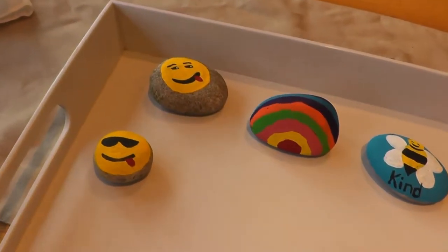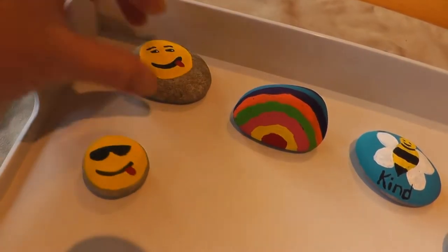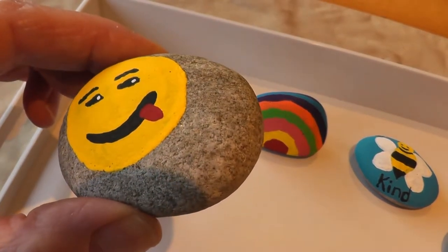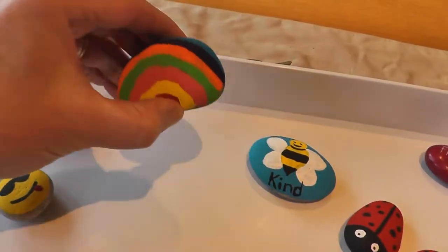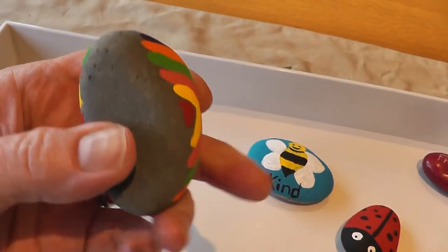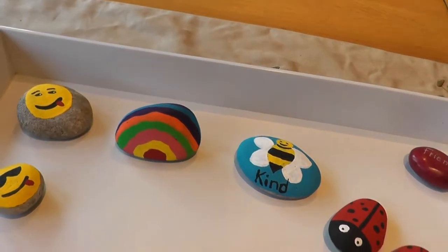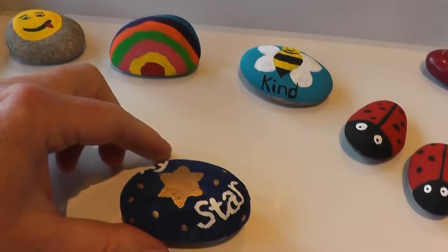I've finished painting now. See what you think. So these two are emojis. And this one, I haven't painted all of the stone, so you can still see some of the pebble underneath it. This one here, I've painted like a rainbow on both sides because it stands up. One of the pebbles we found was a rainbow, so I might see if I can hide it next to that.